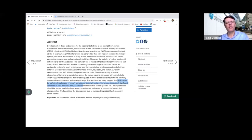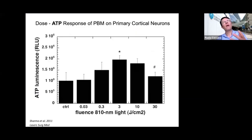So the group of Chen Feng had a simulation model. But before we get there, I think it's critical here to say that there are already very precise data from cortical neuron cultures of what dose is needed to make a difference. And these are studies of the group of Luis de Taboada, where they showed here on the axis the fluence, which is an energy density measure at the cellular level.